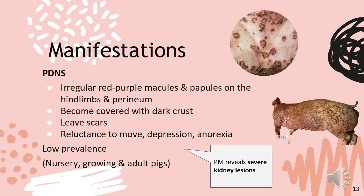The most striking form of porcine circovirus 2 comes in the form of porcine dermatitis and nephropathy syndrome. This is because large, irregular red-purple macules and papules form on the hind limbs and perineum, which sometimes extend forward towards the head. This can very easily resemble African swine fever or classical swine fever, which are both controlled diseases in our country. PDNS also results in severe kidney lesions on postmortem and should definitely be considered as a massive problem at a pig farm.